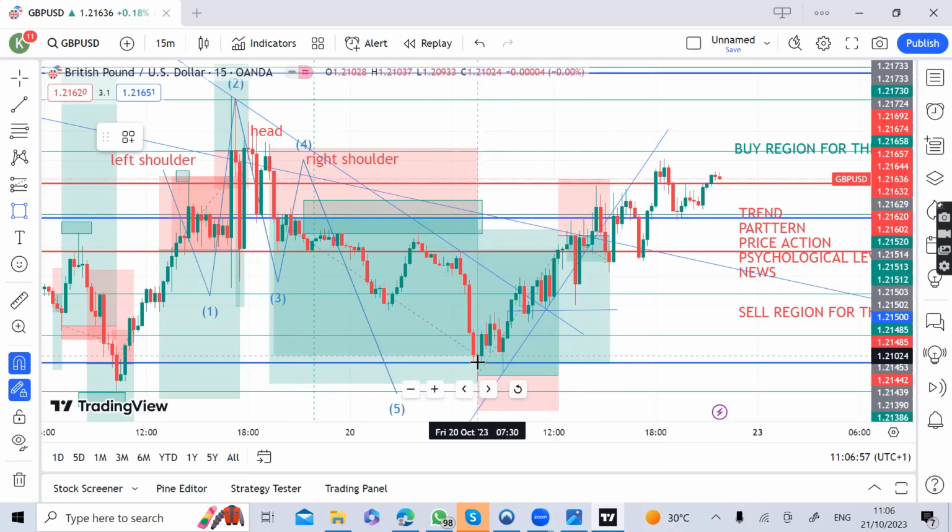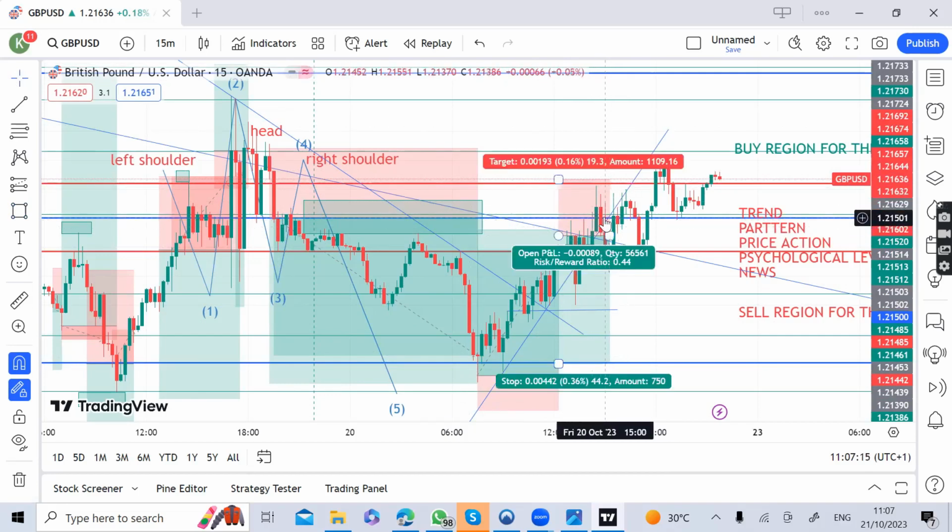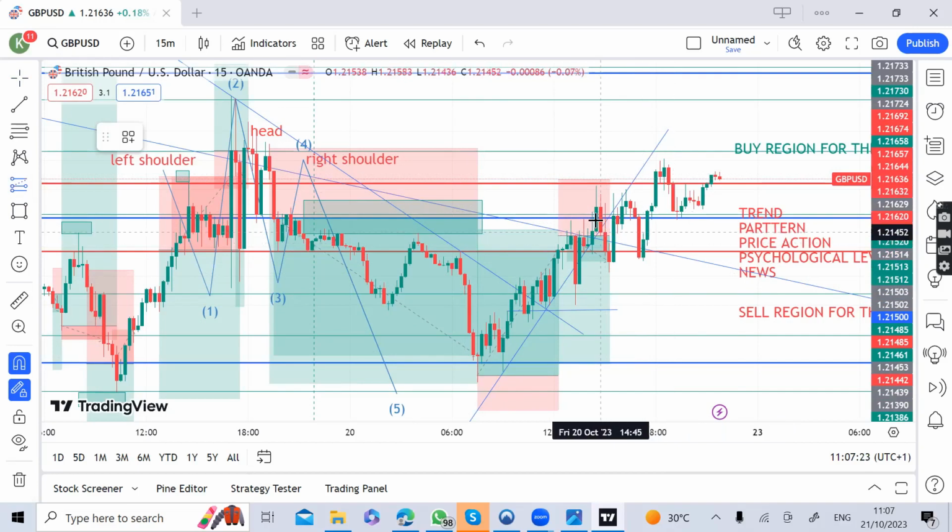It tested this site level. It broke it. It tested this site level. It broke it. So now, if you are going to make entries with site levels, only make such entries when you are very sure. For instance, if you're going to make an entry here, I think I was a bit early with this entry.